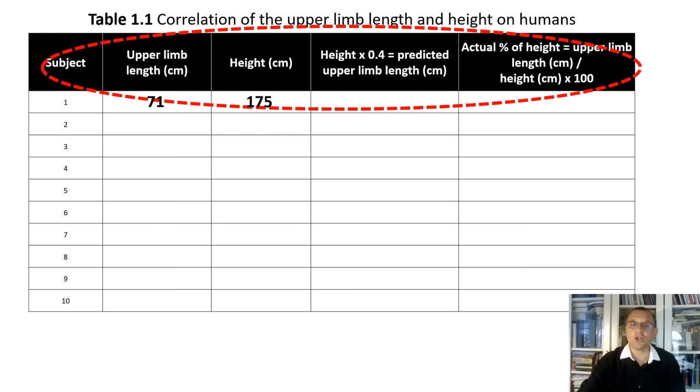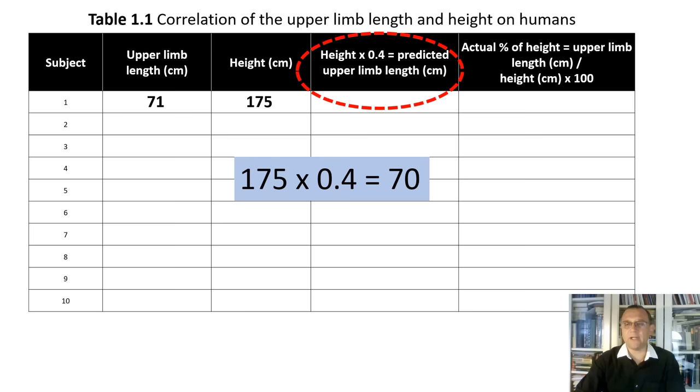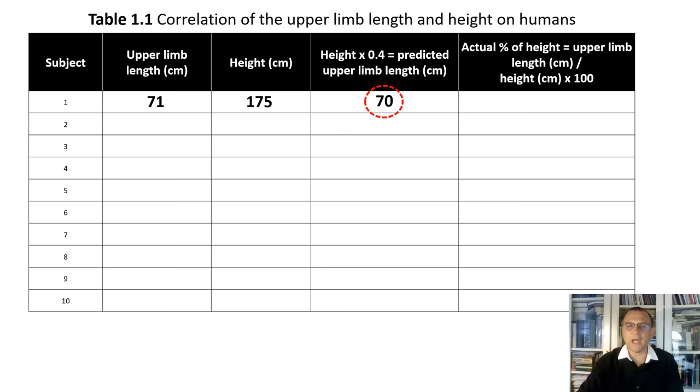To find out what your predicted upper limb length should be, all you have to do is multiply your height by 0.4. Remember, our initial hypothesis, often called the null hypothesis, was that an upper limb is about 40% of the human height. So let's record the number. This indicates what your upper limb length should be according to your initial hypothesis or null hypothesis.